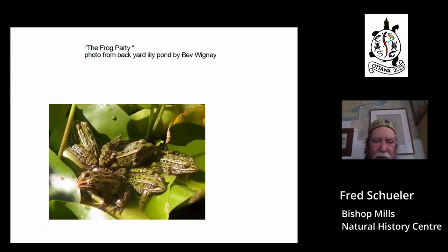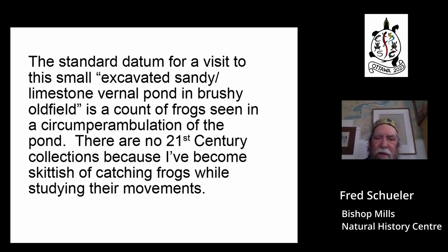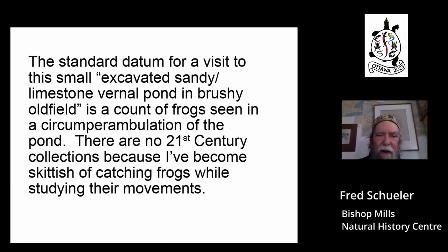And here's just some pictures of little leopard frogs from Bewigney, so you can see what we're talking about. What I do is walk around the pond and count and try to identify how many frogs jump in. And as I say, there are no 21st century collections, because the more I fret about where frogs move, how they move, and where they hibernate, the more worried I get that catching them is going to convince them that the place they're in isn't really a good place to be, and so they'll go off to somewhere else.